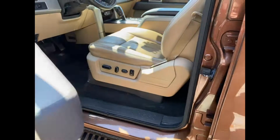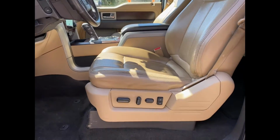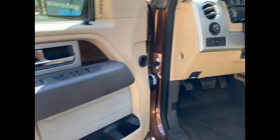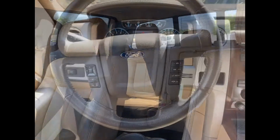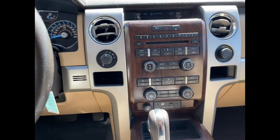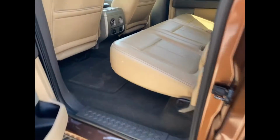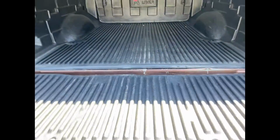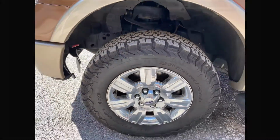Inside this 2012 Ford F-150, you have tan leather interior, power seats, windows and door locks, memory seats, heated and cooling seats, cruise control, EcoBoost, steering wheel mounted controls, CD, MP3, USB aux sync radio, rear AC, rear power sliding window, towing package, bed liner, tonneau cover, chrome accents and wheels, new tires, and much more.